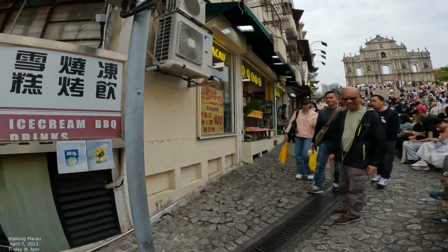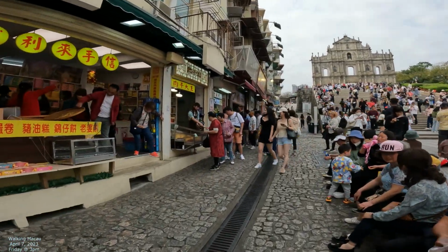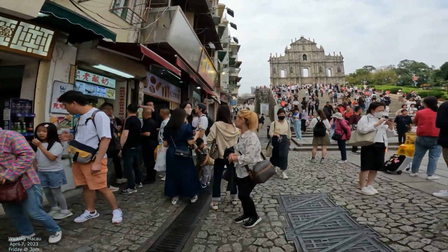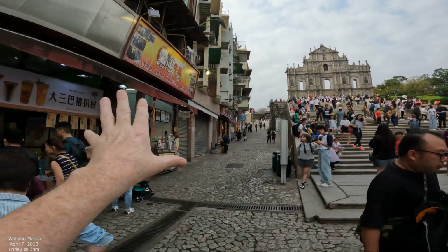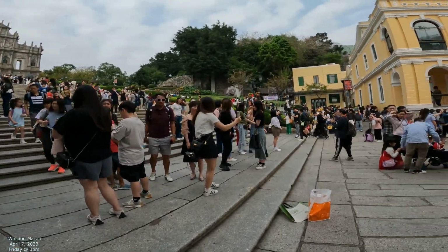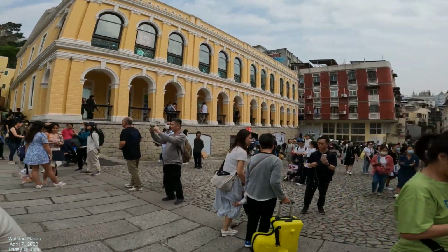Ice cream, barbecue, drinks. Let's see. Crowded in this space though. Okay, so I'm just going to try to come out into this. Later we're going to go up and then we're going to come down the streets. This is also the same street that we were on. So let's just kind of take a look around here real quick. It's just so crowded today.